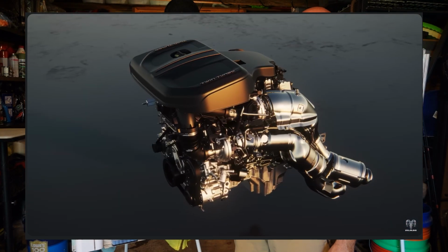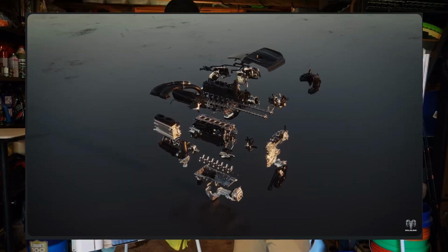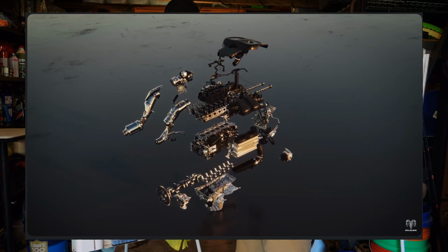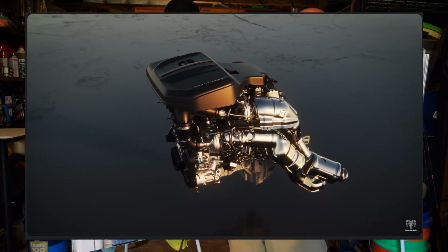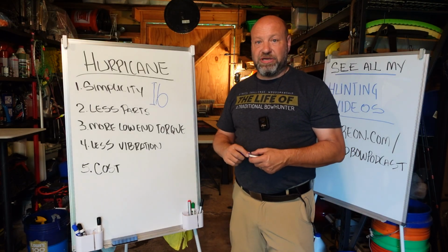And the less parts, like I said, you're losing a minimum of a third, probably between a third and half of the amount of parts that are needed for a V6. And so that's a big savings right there, a huge factor. So the less parts, the less problems. Okay, that's why people loved diesel trucks in the past.